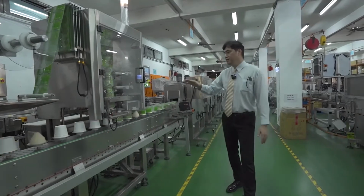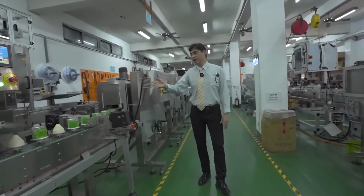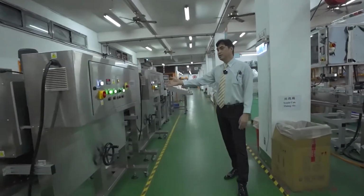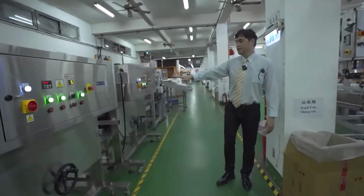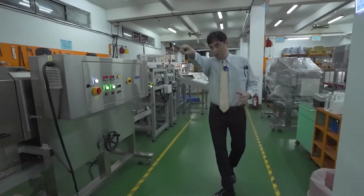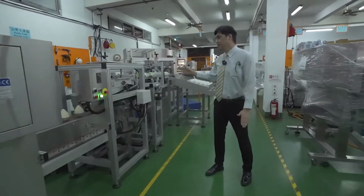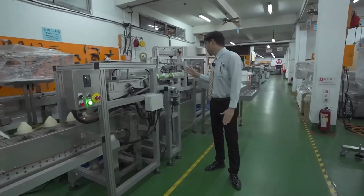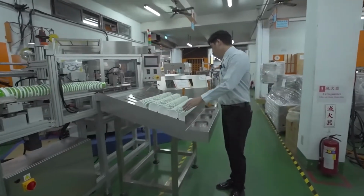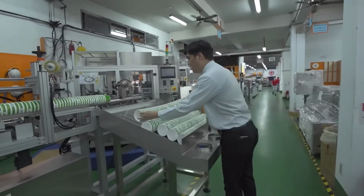And you can see we now apply the shrink label on the container and it goes to the heat tunnel. This is the heat tunnel by air, and the air makes the label shrink. Make the label shrink and collect here. And this is the final. This is the tap collector, and this is the final product.